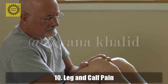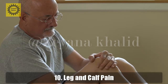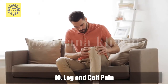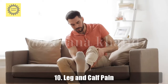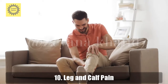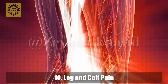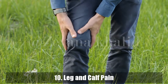10. Leg and calf pain. If your legs hurt a lot or you have trouble walking distances, it may indicate a buildup of plaque in the arteries that carry blood to your legs. It is particularly a sign of peripheral artery disease, which means a buildup of cholesterol and plaque in the arteries that lead to the extremities. Peripheral artery disease leads to poor blood flow to your legs that causes discomfort in your legs and feet. This limits your walking and activities, which often affects your quality of life.